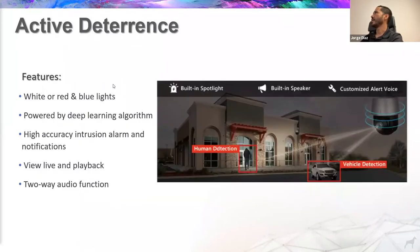Features that are on these particular cameras: we have the built-in spotlight, right? We have the built-in speaker, the built-in microphone for two-way audio communication, and the customized alert voice.